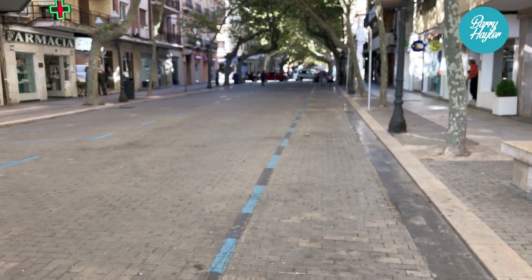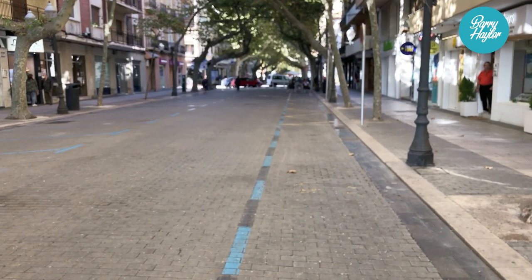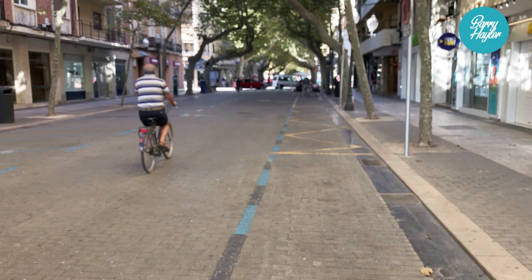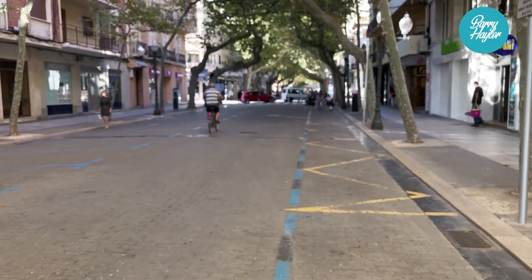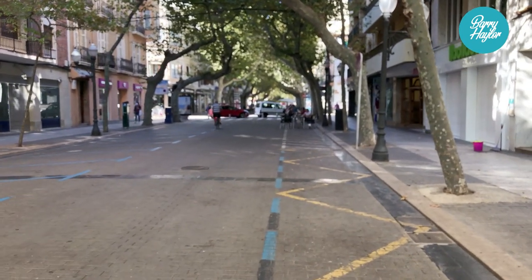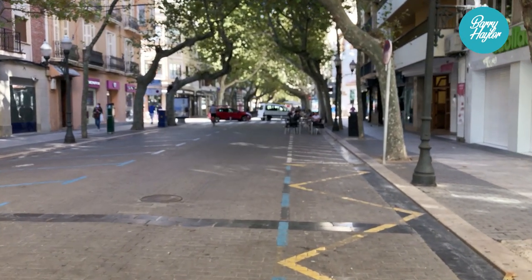We're on the Marqués de Campo now in Denia, and they've made the high street a precinct now, so there's no cars, you can walk around to your heart's content. It always used to be a madhouse along here. You can never park. You can try and park, but it's very, very difficult.